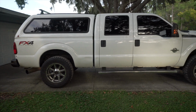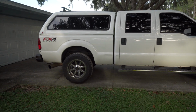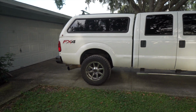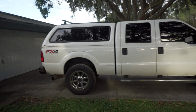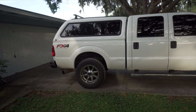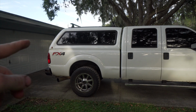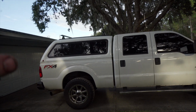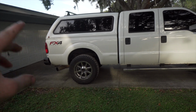That obviously means I need to do a lot of modifications on the truck in a short amount of time. First thing is going to be bumpers, which I already have. I'm going to show y'all that in an upcoming video. The camper shell, which I got for a good deal. I did make a video about that one, but I picked that up for 300 bucks and it came with the roof racks and everything. Great deal.